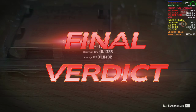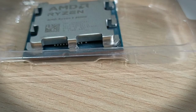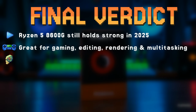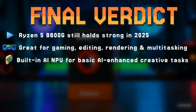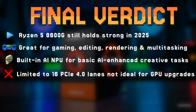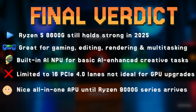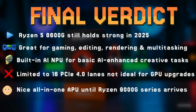The Ryzen 5 8600G still holds its ground in 2025, delivering reliable performance across modern and classic games. Thanks to AMD's overclocking support and software tools, it also handles video editing, 3D rendering, and multitasking surprisingly well for an APU. It even includes a built-in AI NPU, offering support for future AI-accelerated workloads like real-time effects and upscaling in creative apps. But it's not perfect. The 8600G only offers 16 usable PCIe 4.0 lanes, limiting bandwidth for discrete GPUs, which is a big step back if you plan to upgrade later. Still, for budget builders who don't need a dedicated graphics card, it's a strong all-in-one option, at least until the Ryzen 9000G series with more powerful integrated graphics arrives.